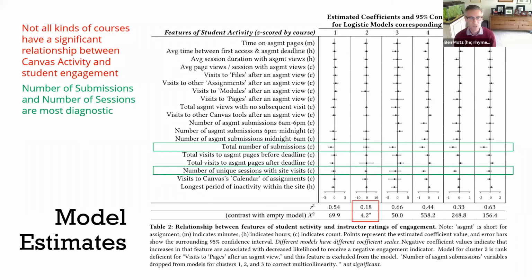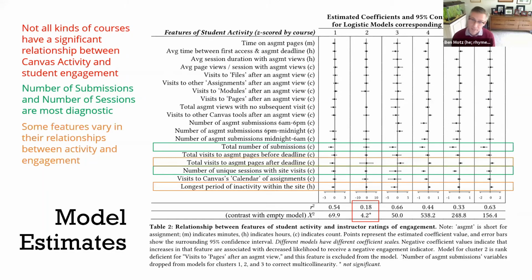Specifically, the number of submissions and also the number of sessions are highly predictive of whether an instructor would flag a student in that enrollment. And additionally, there are some features that vary in their relationship between activity and engagement. So for example, if you're visiting an assignment page after the deadline, that row that's marked total visits to assignment pages after the deadline, in some cases, that is indicative of constructive student engagement. It means that the student is reflecting on their past work. And in other cases, it means that a student is submitting their work after the deadline, which is bad. So there has to be some attention to these differences between course designs.